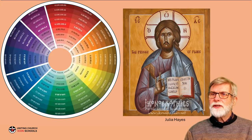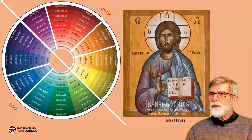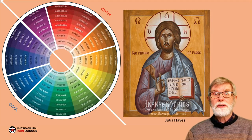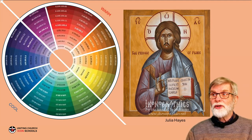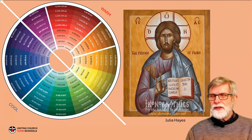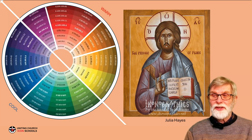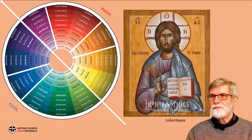Now, I've also included in these images the warm-cool divide, just to see how much warm and cool is included on each of the icons. It doesn't indicate the area of how much is cool and how much is warm, just the number of segments from each of them, just to say.